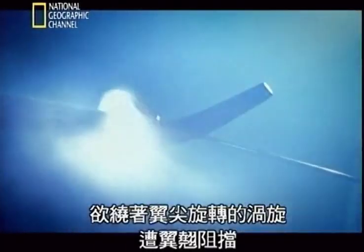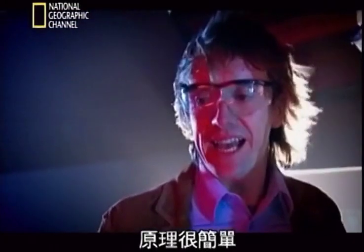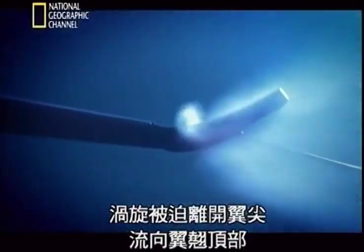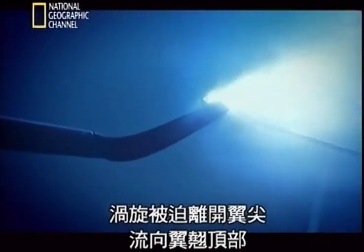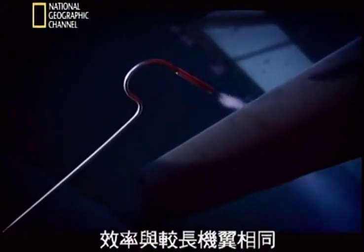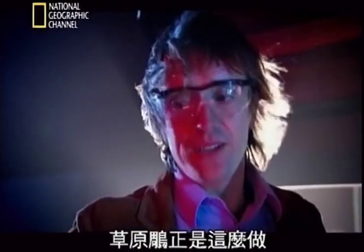Now it's smooth. The vortex trying to curl around the wingtip finds its path blocked by the winglet. So it's as simple as that. Basically, it's a barrier that stops the air getting round. Exactly. And as a result of that, we win back this stretch of wing. Indeed. The vortex has been forced away from the wingtip and up to the top of the winglet. So the entire surface of the original wing is now creating lift, effectively doing the same job as a longer wing. That's what the eagle was doing.